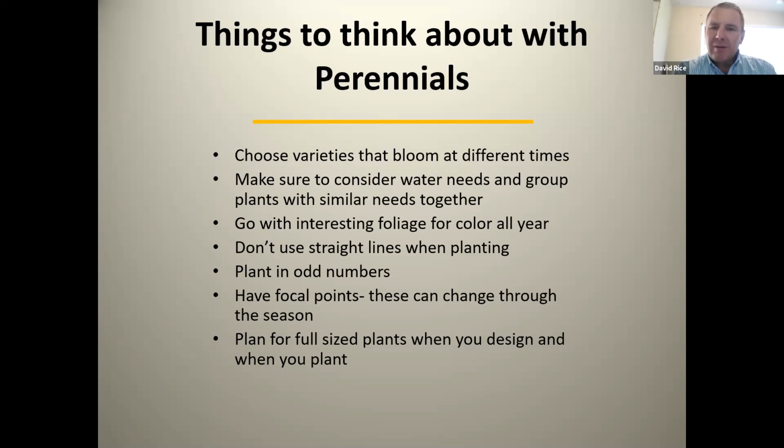Go with the interesting foliage. You don't have to have flowers to have interest in colors. There's some great perennials that just have awesome color in their leaves and the textures and so forth. Look for that, and then you'll always have that color year round, regardless of if it's blooming or not.